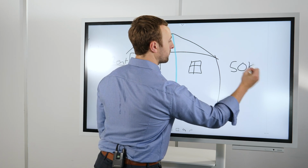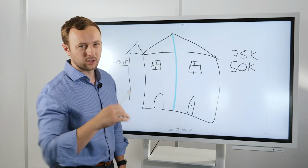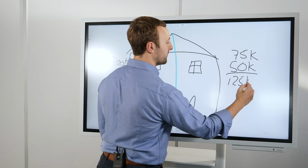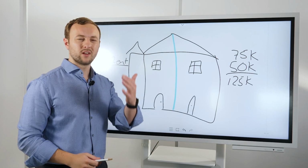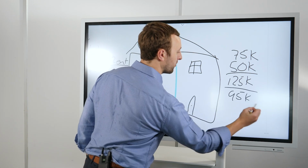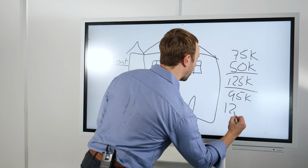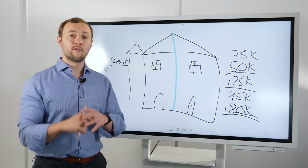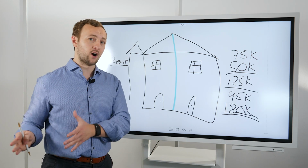50,000 on it. Say we're all in at 75, and again, ignoring fees for now to make this simple, we're in at £125,000 and we're going to have two properties now with, they're going to be slightly smaller, a rough valuation of £95,000 per property. Okay, so now we've got £180,000 worth of properties for a more advanced version of buy, refurbish, refinance.